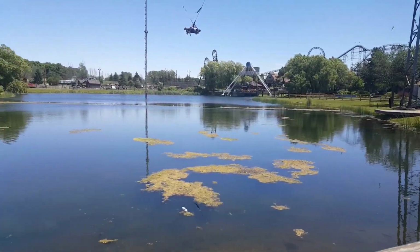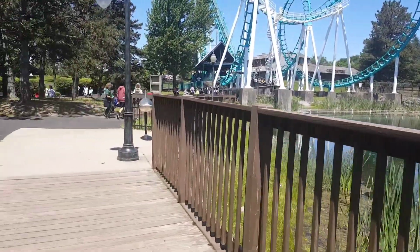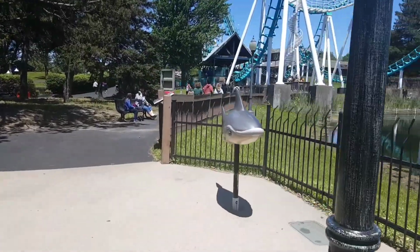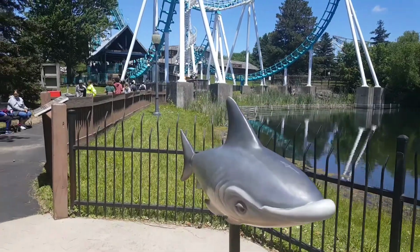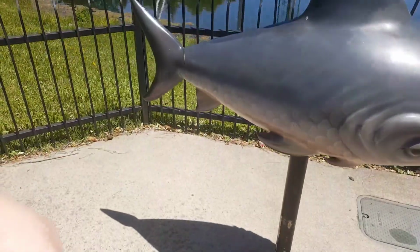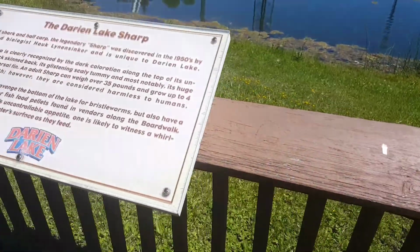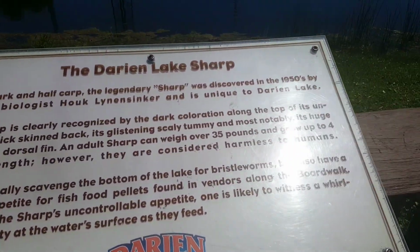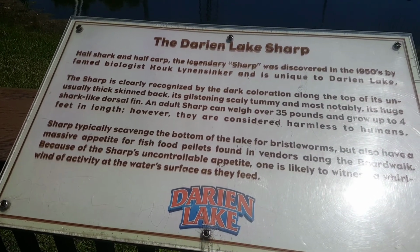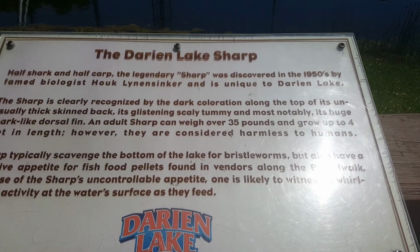To the north end of the park, you cross a bridge by this big lake, and at the end of the bridge, you come to this sculpture of a sea creature. It looks like half shark and half carp, and as a matter of fact, according to this sign, that's exactly what it is, the Darien Lake Sharp. I thought this was something made up just to be funny, but it turns out it's a real thing that's actually in this lake, which is very interesting.